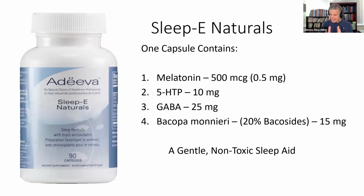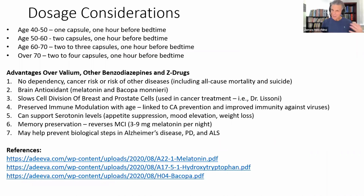So Sleepy Naturals is melatonin with low-dose 5-HTP and GABA, along with an additional antioxidant protection for the brain, Bacopa monnieri, which also has effects on preserving memory function as well. It's a nice, gentle, non-toxic sleep aid. How much do you take? Well, at age 40, you don't need much. You need maybe one capsule an hour before bedtime. Age 50 to 60, 2 capsules usually will do it.